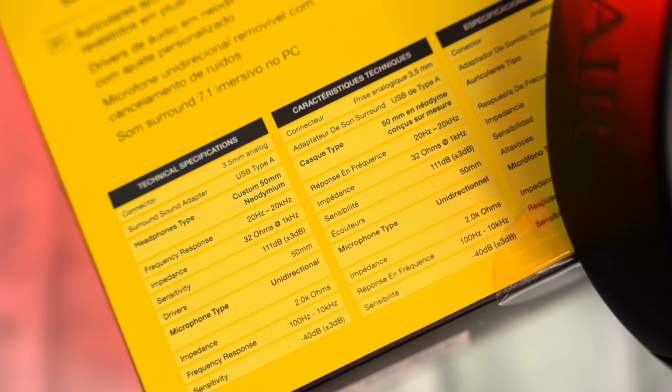Jumping right into the sound, 50mm drivers, frequency range 20 to 20,000, kind of like what we just saw. But these guys pack a little bit more punch than the Rocat Elo we saw there.